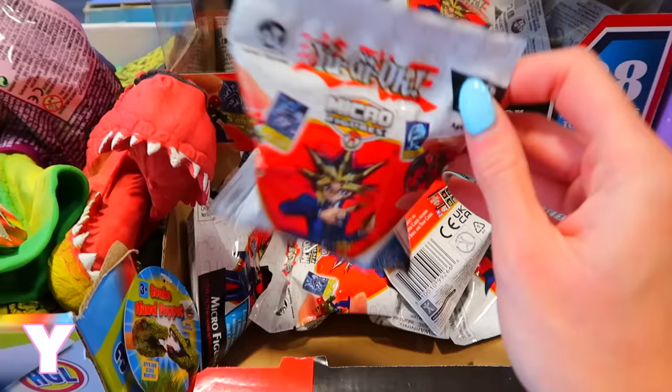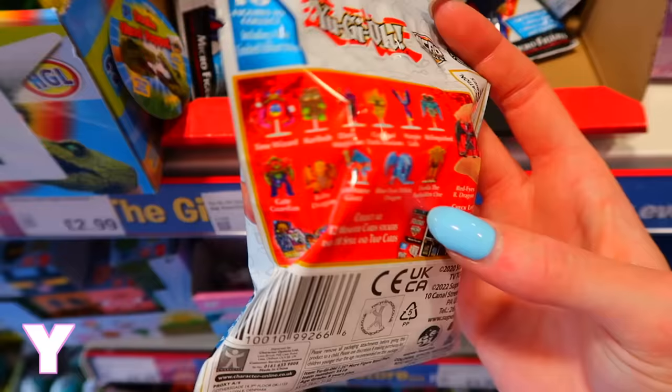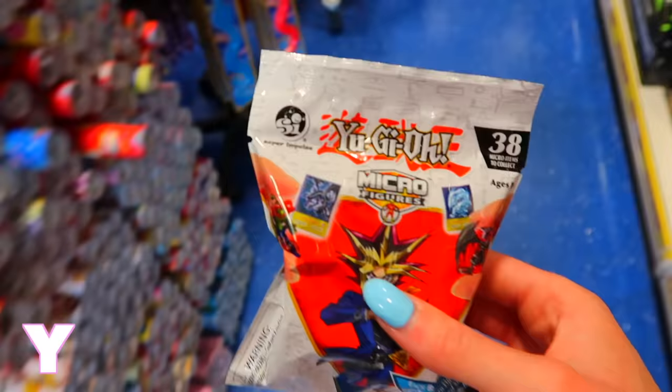Saw something for Y as soon as we came in. Yu-Gi-Oh! Yu-Gi-Oh! was like childhood. So we're gonna get one of these. Here we go, Yu-Gi-Oh! Micro figures. Yeah, these are all the different ones we can get. I can't really remember much about it, but it's definitely a good solid Y.